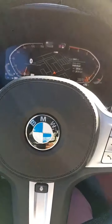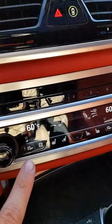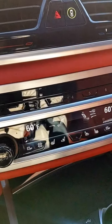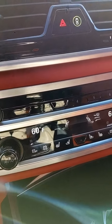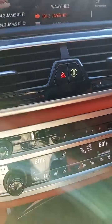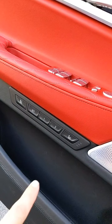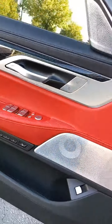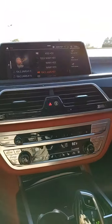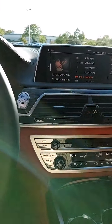As you would expect, you have heated seats, you have heated steering wheel, and you even have ventilated seats, which is this button right here. Turn that on and it helps prevent the shirt from sticking to your back in the summer, which is absolutely clutch. Now, on the door panel, probably can't really see here, but this button here is going to be your seat massage function. There are several massages to choose from, and that really helps alleviate the strain on your body from long road trips.